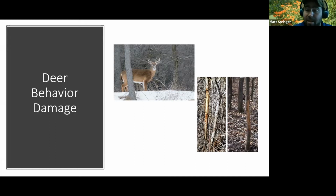But they also are trying to sometimes rub off the velvet that exists around their antlers when they're growing their antlers. And this can be, if you have trees in your yard, or if you have Christmas trees especially, that they seem to like, cedars, pines, it can cause extensive damage to those plants and trees, and potentially allow pathogens to access the plant, but can also potentially girdle the trees themselves, killing them long term.